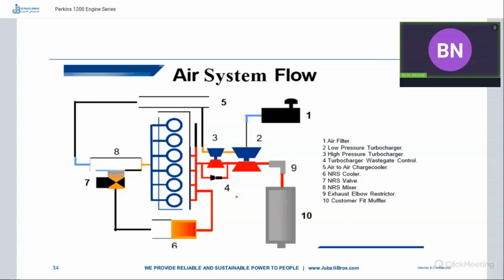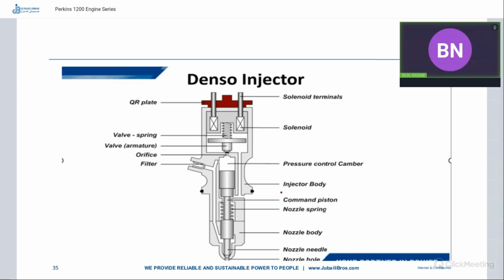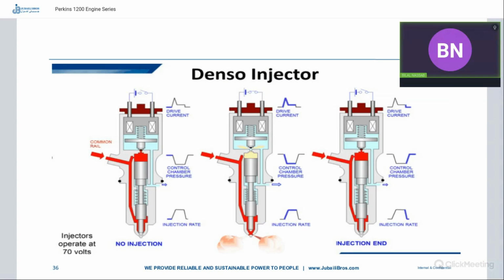Okay. Let's proceed. This is 34. Here we go. The injectors, very simple. We have a solenoid at the top of these injectors controlled by the ECM. Whenever they receive a 70 volts DC signal from the ECM, these injectors will spray fuel. Let's see how they work. Here we go. This is the injector, how it works.